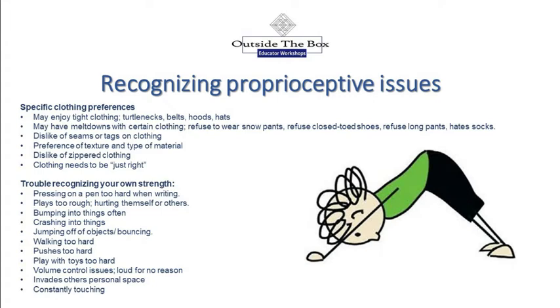They're going to have volume control issues. They're going to be loud for no reason. They may often invade others' personal space. And they might have a need to constantly touch.